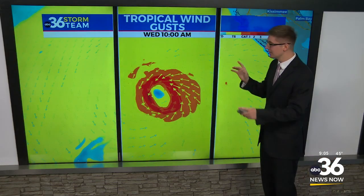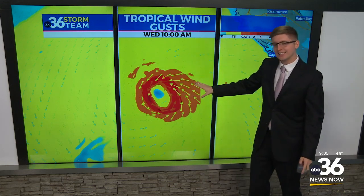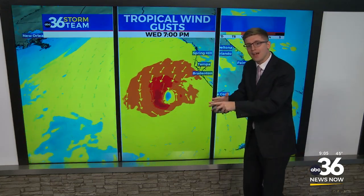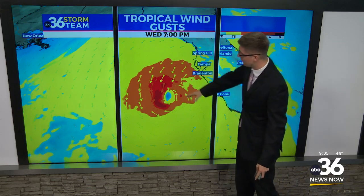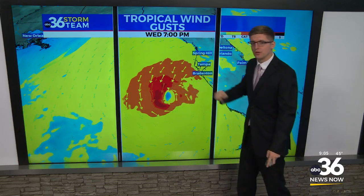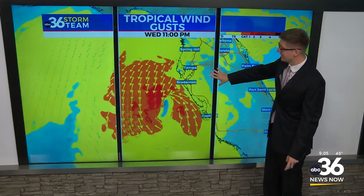So here's a look at the wind gusts. This is what I'm talking about in terms of the wind field expanding. The orange there that you see, that's Category 1 strength winds. Notice as you step forward in time, that continues to expand, and we could get Category 2 to Category 3 force gusts on the northern and northwestern side of this system as it gets closer to the Tampa Bay area.